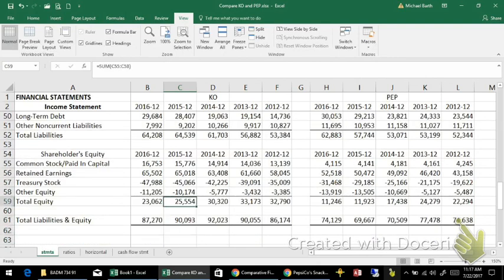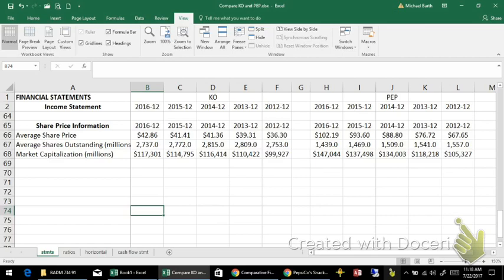If we look down at shareholders' equity, the equity at Pepsi is going to be lower. Now, remember, the liability is the same for both firms, but the total assets are much higher for Coke, and that's why we see the relatively lower equity. If we look into the treasury stock, that's the share buyback activity, and we can see where those share buybacks are showing up in the balance sheet. A couple other pieces of information that we can get out of here. I also took the average share price during 2016, 15, 14, 13, 12. Now, Pepsi's share price is higher, but they have fewer shares.